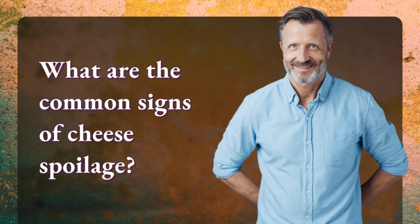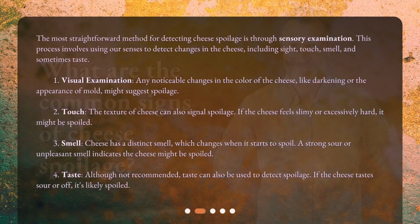What are the common signs of cheese spoilage? The most straightforward method for detecting cheese spoilage is through sensory examination. This process involves using our senses to detect changes in the cheese, including sight, touch, smell, and sometimes taste.